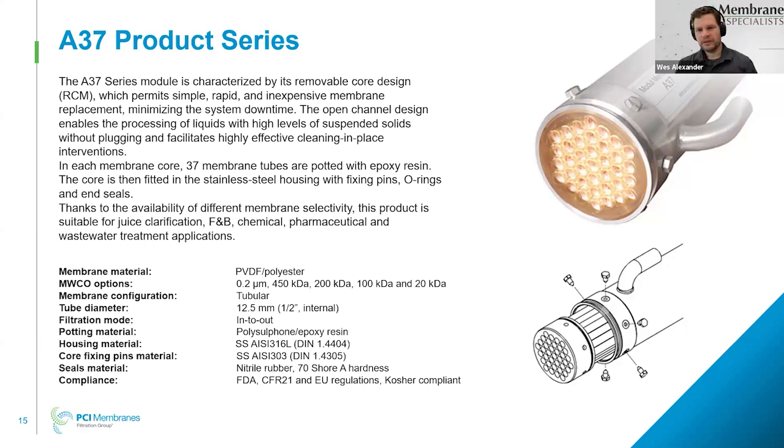Typically we look at packing density. The more membrane area you can get into a cassette, the better you are typically, but there are reasons to go with the 4-inch or the 3-inch or the A37 or the A19. They have a lot to do with how you're expecting to operate the system, the frequency, and what types of operations you're doing. So there are two products that remain on the market because they both serve different purposes, and there's an advantage to both of them for sure.